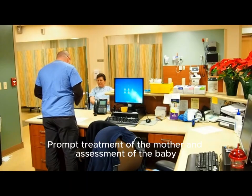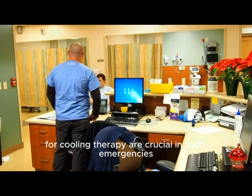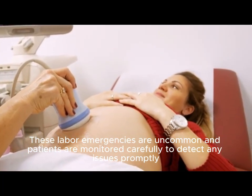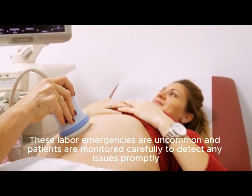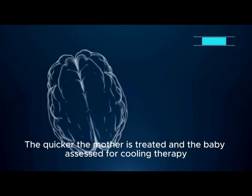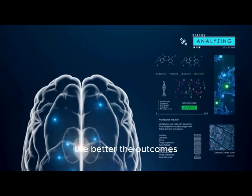Prompt treatment of the mother and assessment of the baby for cooling therapy are crucial in such emergencies. These labor emergencies are uncommon and patients are monitored carefully to detect any issues promptly. The quicker the mother is treated and the baby assessed for cooling therapy, the better the outcomes.